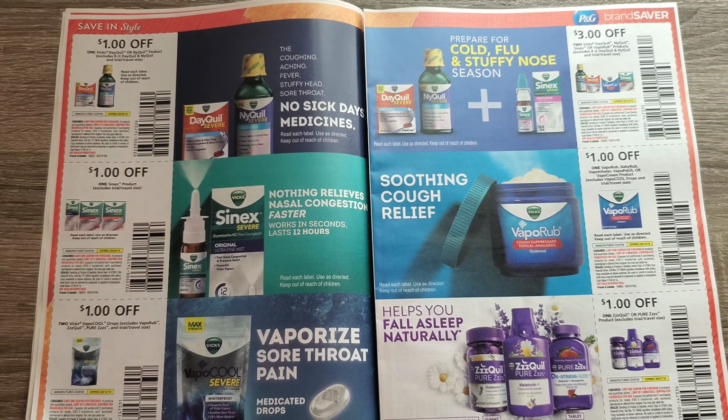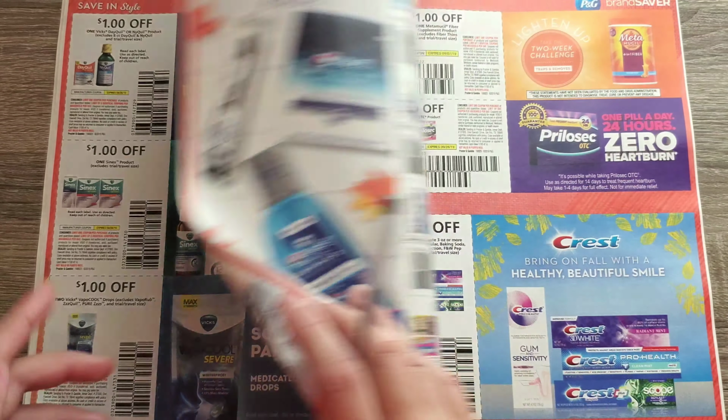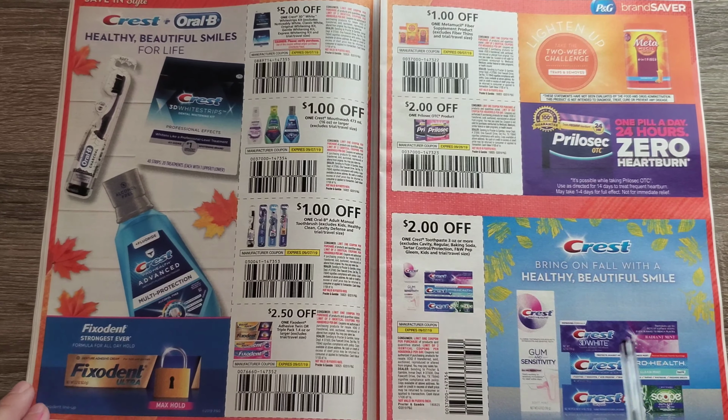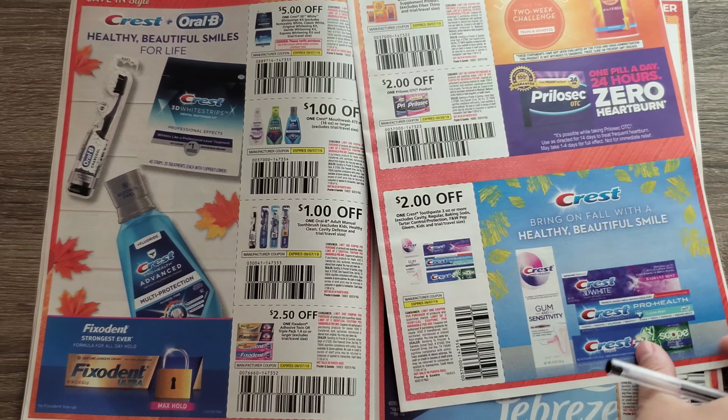Alright, so you have some NyQuil, some sinus medicines, ZzzQuil. Absolutely love ZzzQuil, you guys, because I can't sleep worth a crap, so I have to take that sometimes. Alright, here is some oral products. Always have that in the P&G.